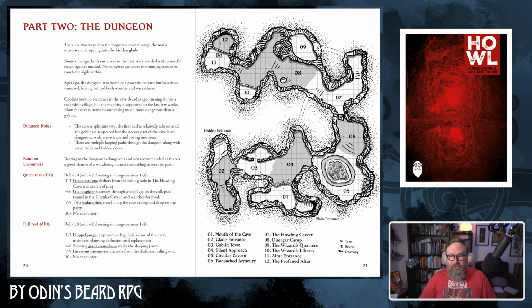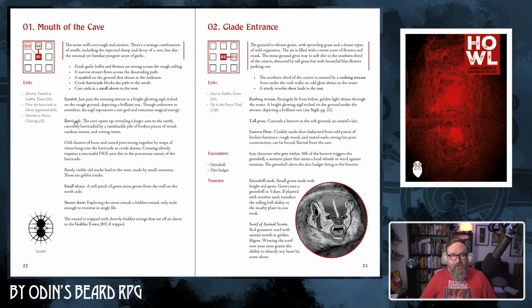Then we get into the dungeon itself. This is a redone map in my new current style, based on the original. There are 12 locations, 12 rooms in the map, and then rules for, in Cairn, you can have a quick rest, drink a bit of water, then you'll regain lost HP, or if you need to recover any strength damage or any ability damage that you've taken, you'll have a full rest. Depending on where you choose to rest in the dungeon, you'll have different encounters of different levels of severity. So this is the dungeon itself.